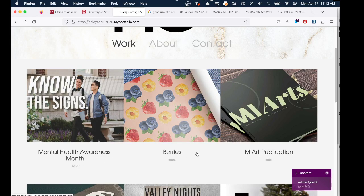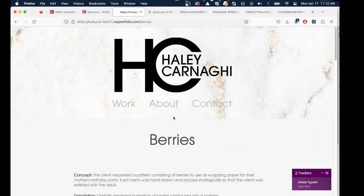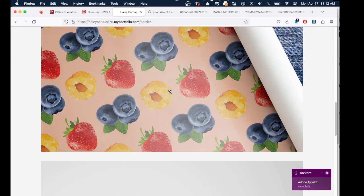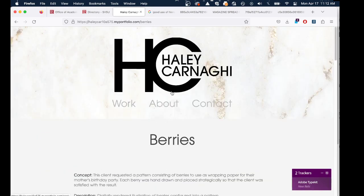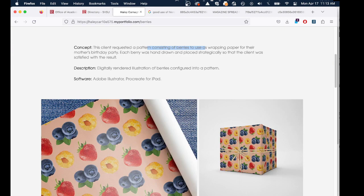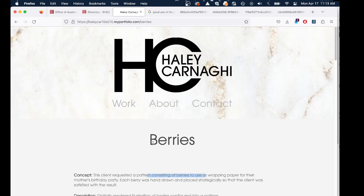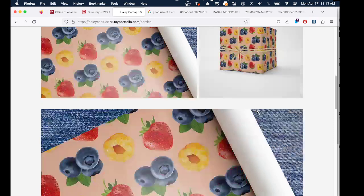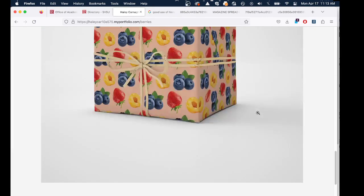Now this one not named really well. Okay, it's all right. Berries. You can come up with something a little more descriptive. Maybe come up with a client name or something. This is really good work. You gave it a very basic name. The basic name drives down the value of your good work. That's what I'm saying.